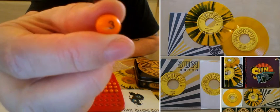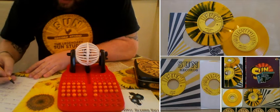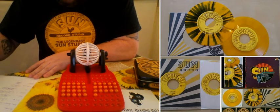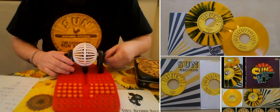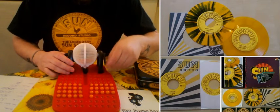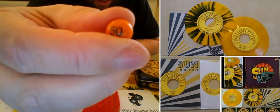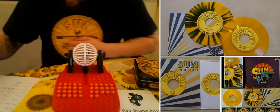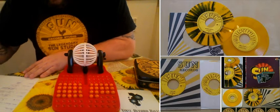Number 3 is Christina. That's your first ball. You only had 2, but that's your first hit. You've kept very quiet, well off the radar. Number 50 is one of Sonia's. Sonia, you are down to your last ball.